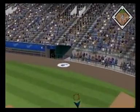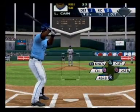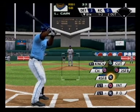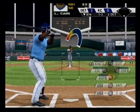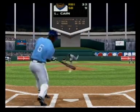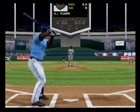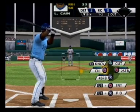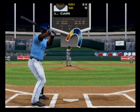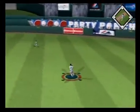And this ball will be chopped foul. That ball's down. Just did get a piece of that one, so he stays alive here. Here he comes again, 1-2. Swing and a liner toward right center. Base hit.